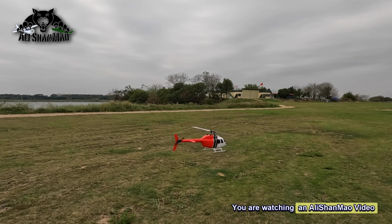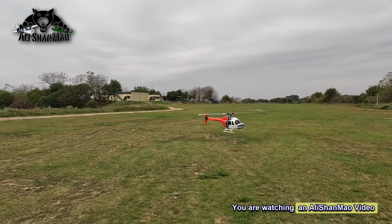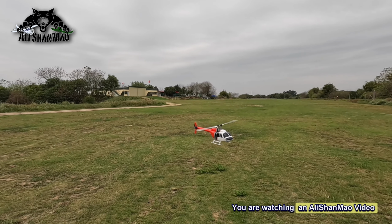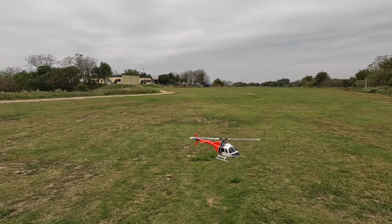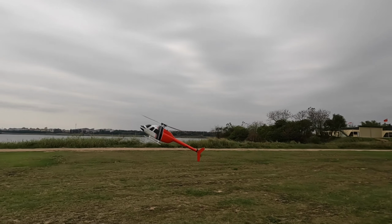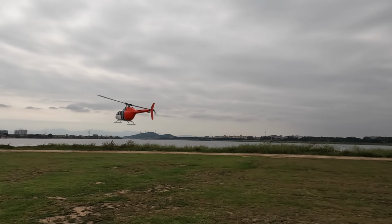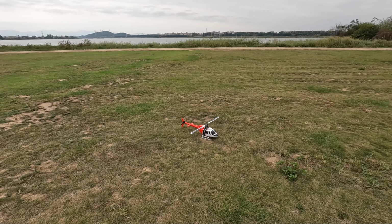But this helicopter, no, this is plenty of power, people. Fighting with the winds. This point right here, overall I will say it's holding its position really well. Unlocked options. See how it stopped quickly? So you can set braking force.